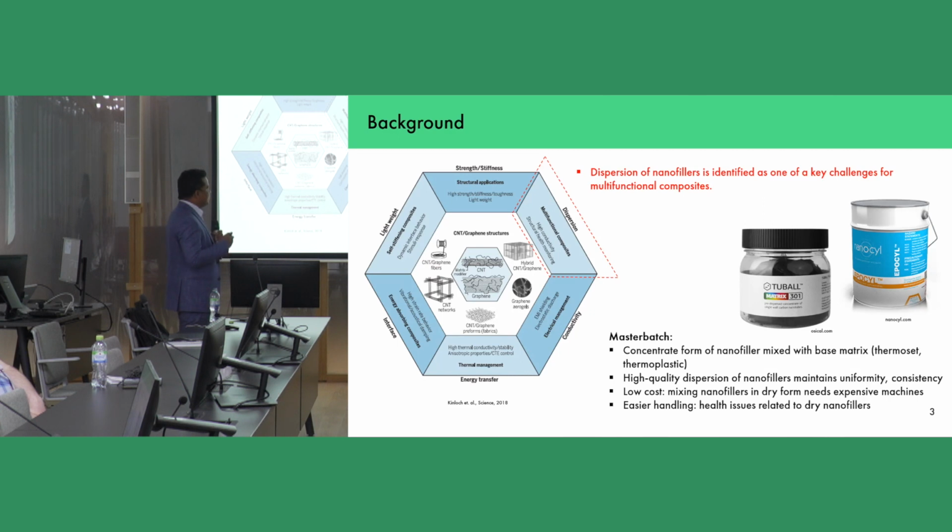For example, dispersing dry form of nanofillers could be technically challenging. So master batch is produced at industrial scale in industries with expensive equipment like 3-roll milling, which gives high quality dispersion of nanofillers. And because of these dispersions, the uniformity and consistency of nanofillers in the matrix can be maintained. Similarly, compared to mixing in the lab, it's low cost because it's already performed by big machines at large scale in industry.